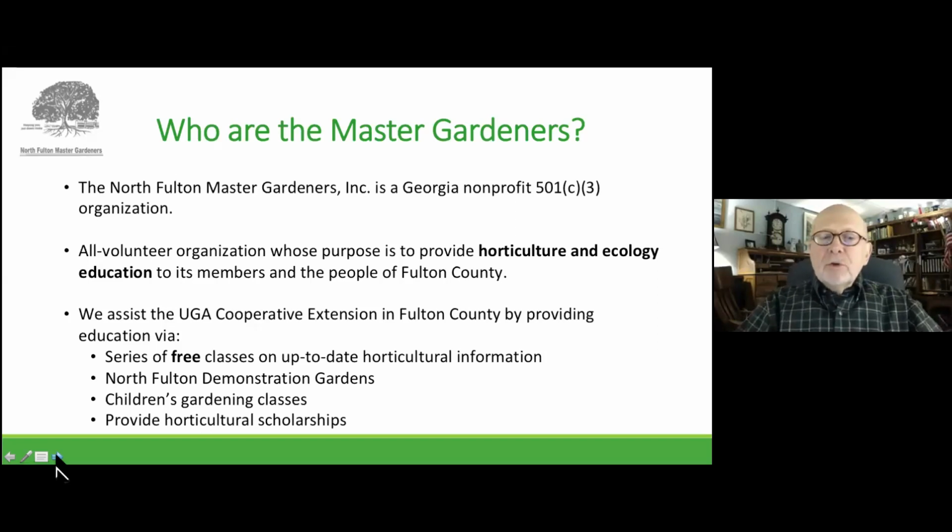We assist the University of Georgia Cooperative Extension Service in Fulton County by providing this kind of education through a series of free classes that we'll highlight shortly. We'll see what topics are there to be covered, and again, you may have suggestions about that. We have North Fulton demonstration gardens where you can actually go and see how different kinds of gardening techniques work and hear from good, experienced people who have been doing this a long time.